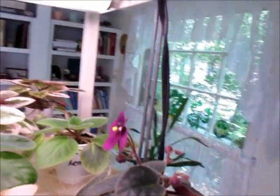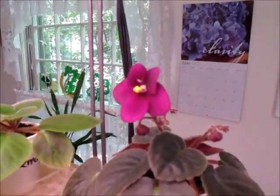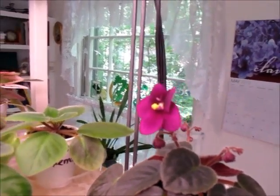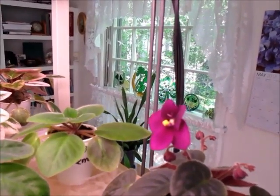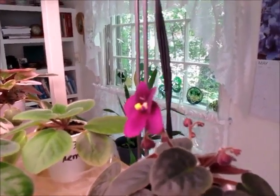Here is Cherry Cola. I have wanted to grow this plant for a very long time. It is, if I'm not mistaken, quite vintage, and it is a deep, deep purple. Deep purple. It is beautiful. We'll see how it does.